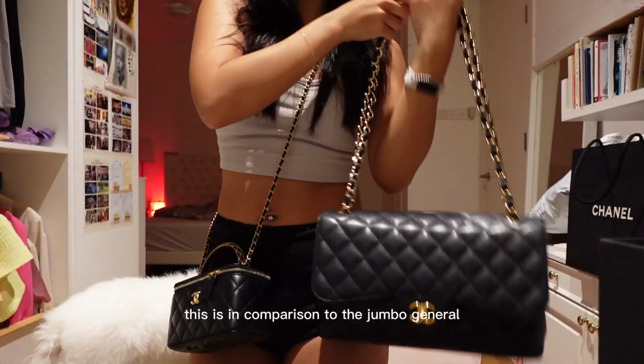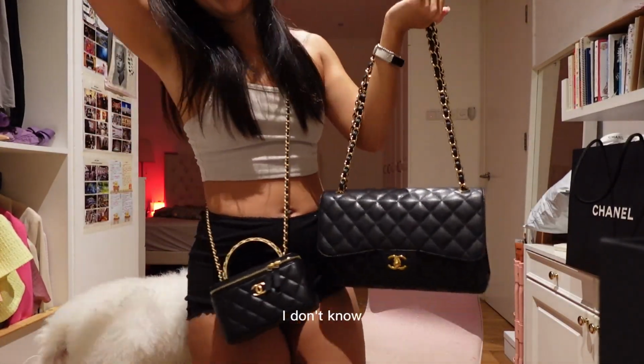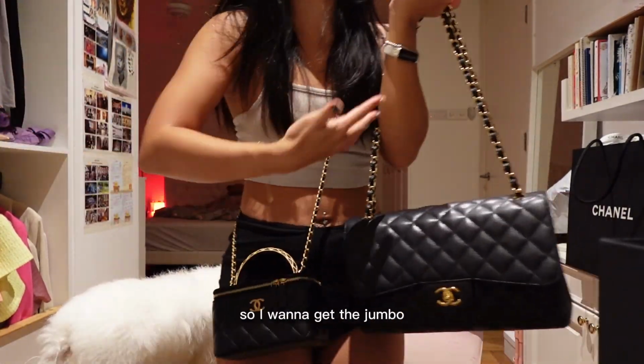This is in comparison to the Jumbo. I don't know how much it was, maybe 15,000. I wish I bought this in the medium. I was thinking at the time the Jumbo is the most expensive to fit, so I wanted to get the Jumbo. But I was in the UK at the time.